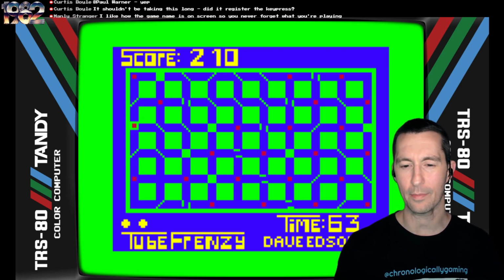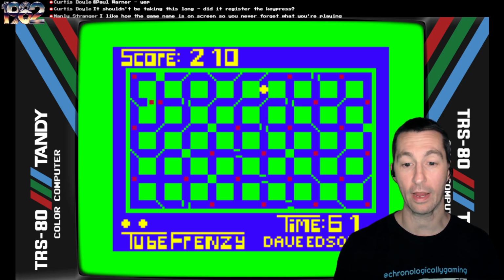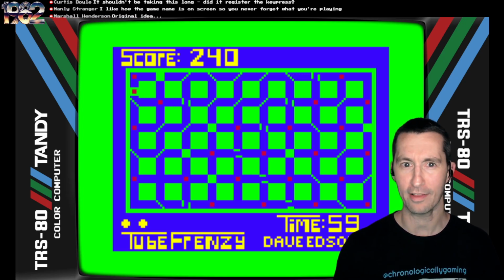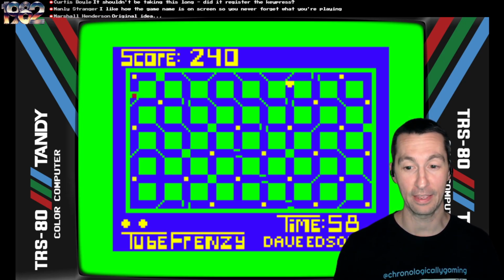When the game was talking about monsters in the option menu, that red square that is also just randomly moving around the maze, that is a monster. Much to be desired. Yeah, very simplistic in its design.